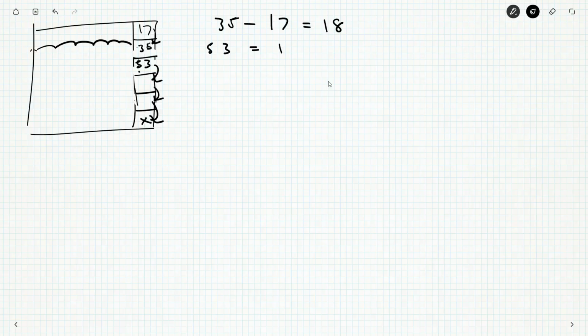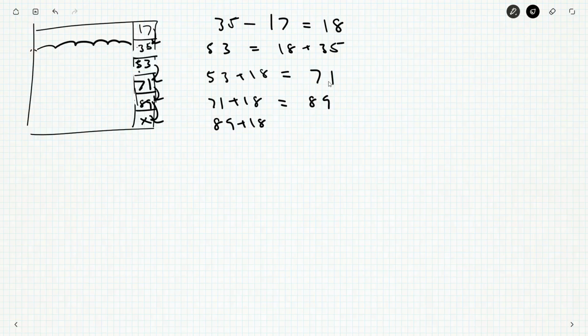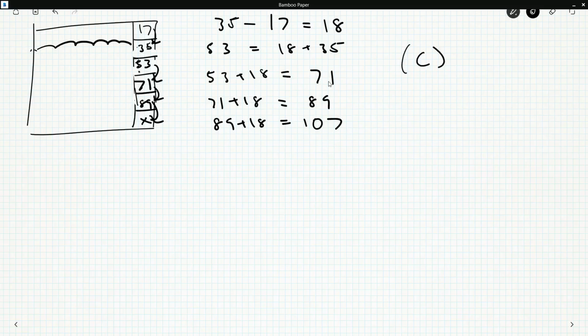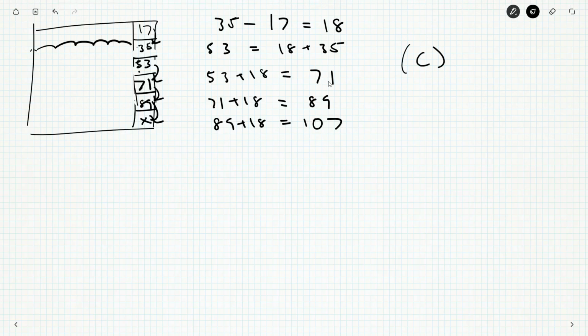What's 53? Well, it's 18 added to 35. So the next number, which I don't have to work out by counting along, I can just say, well, 53 plus 18 is going to end in a 1, carry a 1, 71. And so we can fill in 71 here. 71 plus 18 is going to be 89. So we fill that in. And finally, 89 plus 18, end in a 7, carry a 1, and it's going to be 107. There we go. So 107 is C, and that's going to be our answer. Simple as that. All right, up next will be question number 13.